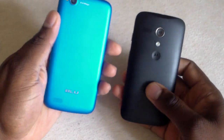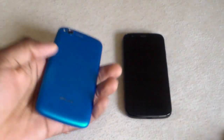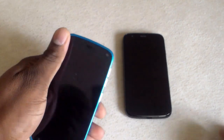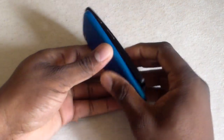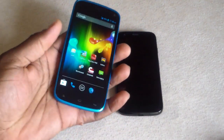Now, the BLU Life Play obviously has a better feeling matte. These both have matte, but the BLU Life Play packs a better feeling matte back cover. The speaker on the BLU Life Play is extremely loud. It also has a front-facing camera, but it's not as clear as the Moto G. But the BLU Life Play is very thin and easy to hold in the hand. It goes into any pocket just like the Moto G, but it is a little flatter and wider. Thickness-wise, this is a 7.9mm device, and this is an 11.6mm device, so 12mm that tapers to 6mm, but still the Life Play is obviously thinner.